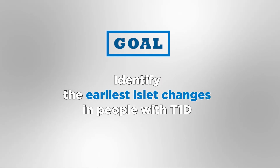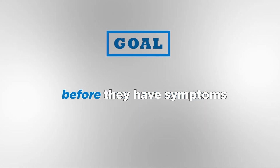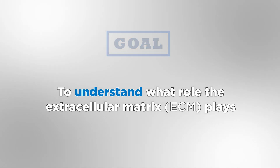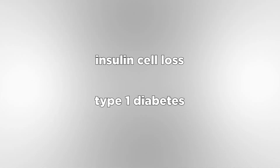The overall goal of my work at Benaroya Research Institute is to identify the earliest islet changes that take place in people who get type 1 diabetes before they have symptoms, and in particular, to understand what role the extracellular matrix plays in the development of type 1 diabetes. Specifically, the goal of this project is to discover the early changes that take place in human islet ECM that may initiate immune cell attack, resulting in insulin cell loss and ultimately type 1 diabetes.